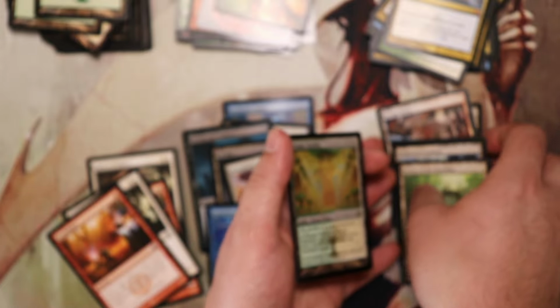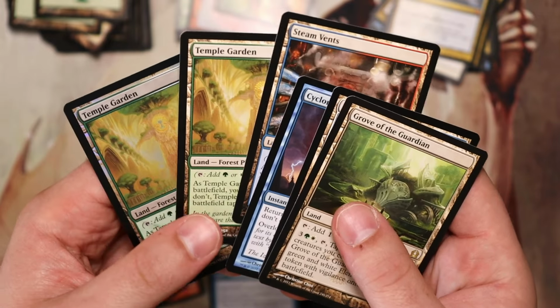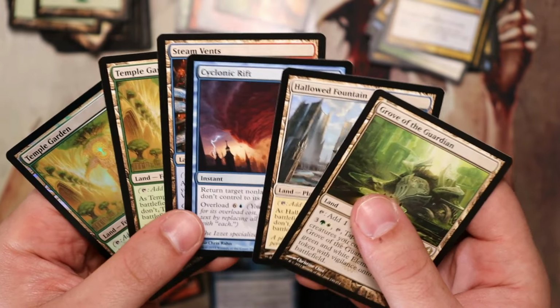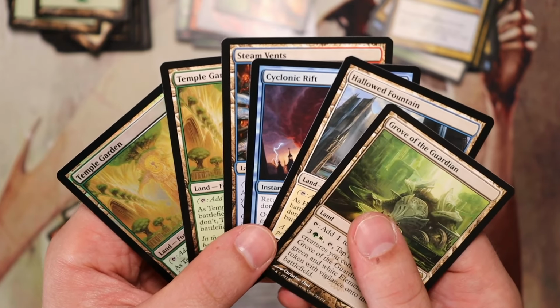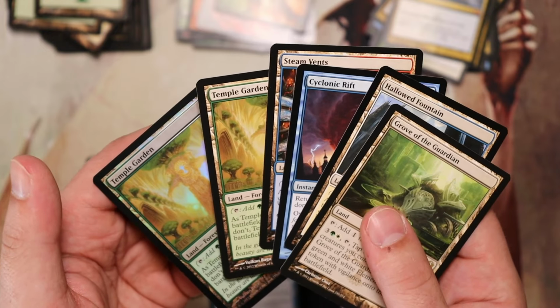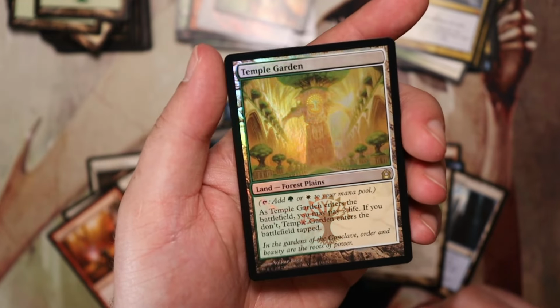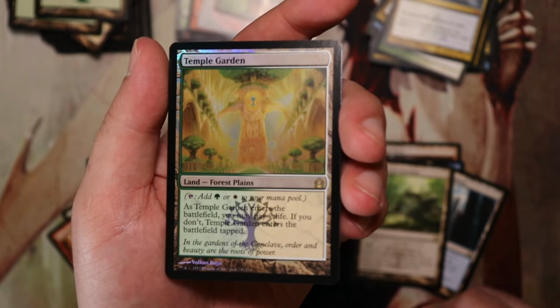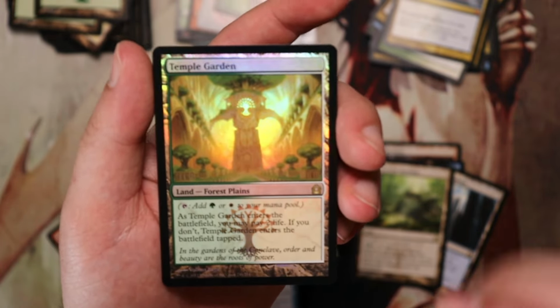I am excited about getting these guys. 2 Temple Gardens, Steam Vents, a Hallowed Fountain, Cyclonic Rift. I got everything I basically wanted to get in this box. And the Temple Garden, man, they don't do them like they did back in the day. Just want to sit there and appreciate that for a second. So that's going to go directly into a sleeve, of course, as are the other expensive cards.